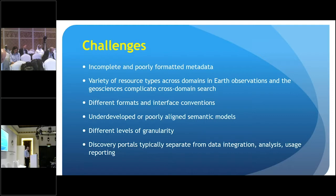We have to work across multiple domains. So the search that works for one domain may not necessarily work for another. There is a variety of resource types, and they would expose different types of metadata. So all of these different formats and different semantic conventions, all of that makes discovery of data quite challenging.